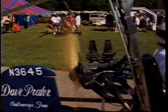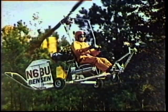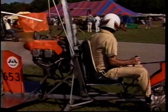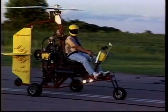Actually, the gyrocopter isn't such a new thing after all. Dr. Igor Benson built the first gyrocopter back in the 1930s, and pioneered the sport that so many of us enjoy today. Now, there are many different kinds of gyroplanes and small helicopters in use. Sound like fun? Something you might enjoy?